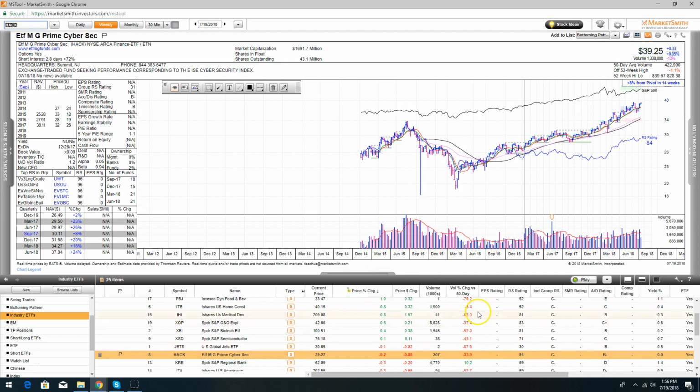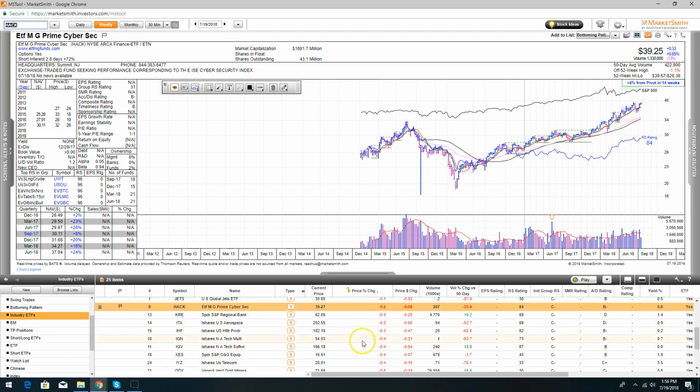But right now, you have the death cross going on, so it has some work to do to climb the leadership ranks. Hack, the cybersecurity ETF, there's nothing to talk about. This thing just keeps heading higher. Yes, it chops, it grinds its way higher, but cybersecurity, I think, has a bright future.